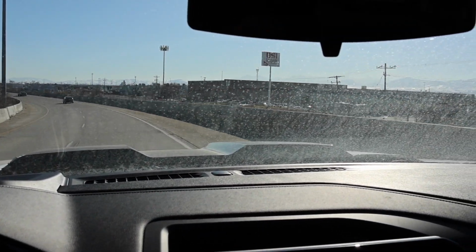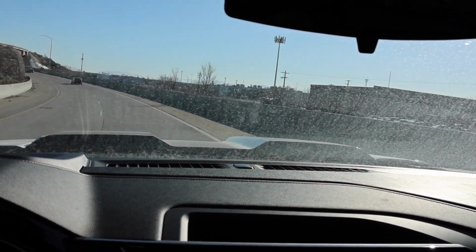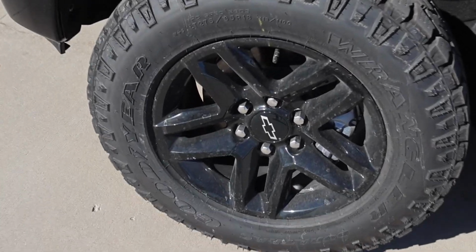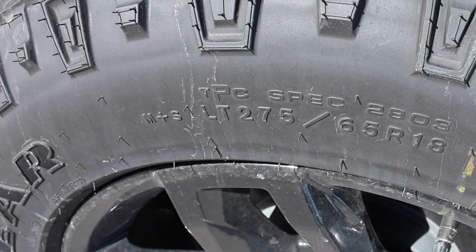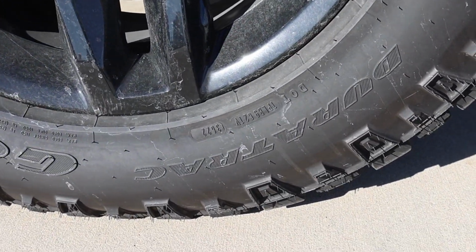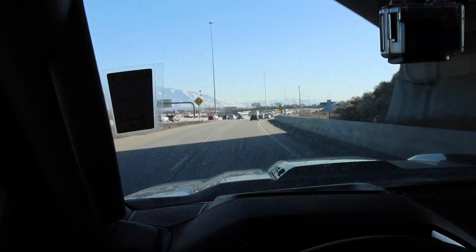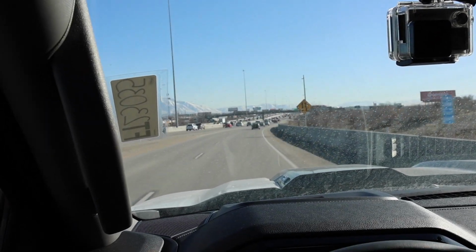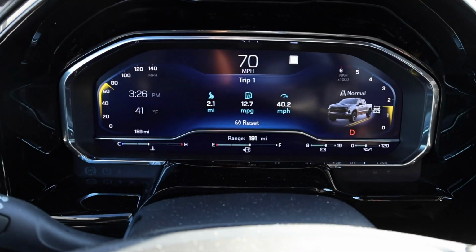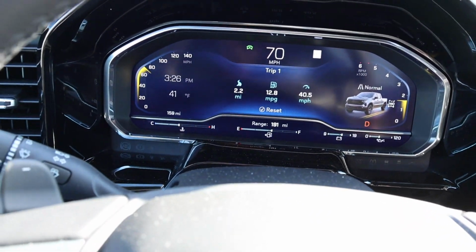These tires are definitely loud compared to what I've seen in the past. I've had Nitto Ridge Grappler tires that weren't this loud, but overall, you can tell you're sitting higher in this truck. You can clearly tell. And I can't wait to see the fuel economy with the 6.2. I don't think I've ever done one with the Trail Boss. I think this is my first time ever doing it.